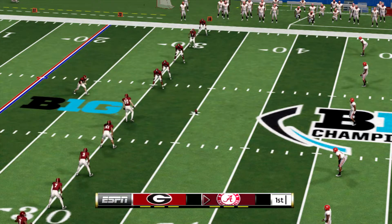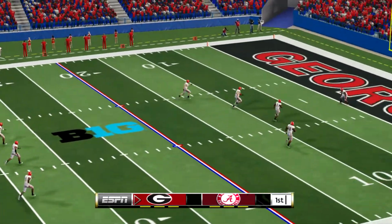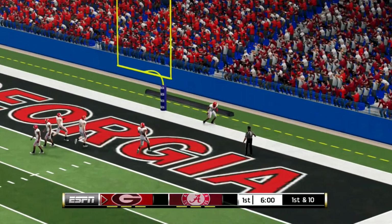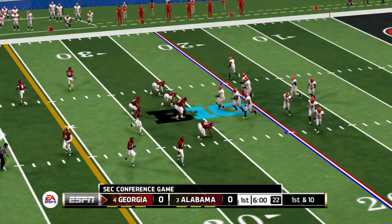Both teams are lining up for the kickoff, and we're just about set to get this one underway. He really got a hold of that kick. So here comes the offense taking the field for the first time today.